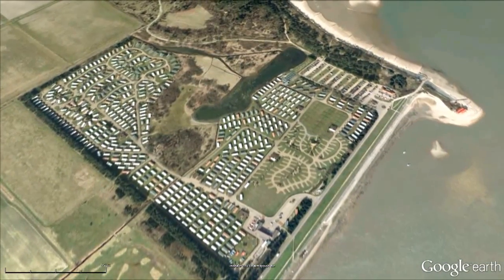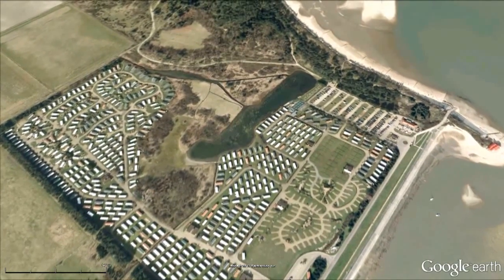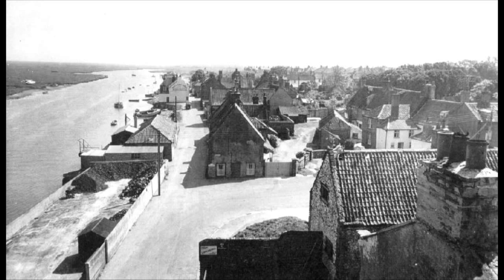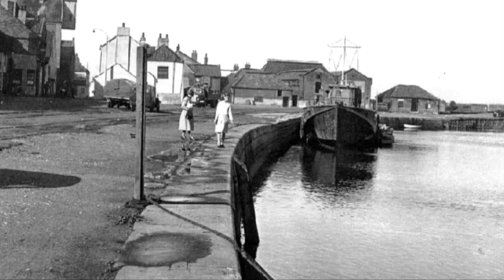All that remains is the boating lake, called Abraham's Bosom, which was a common name for a secure anchorage. Ships would moor there waiting for the tide. The town was a working port of sorts right up until the 1970s.